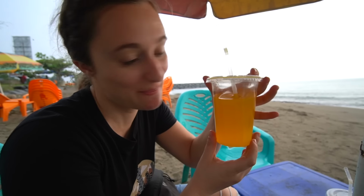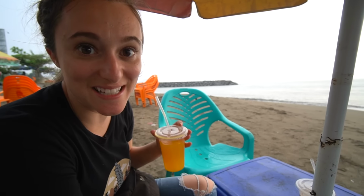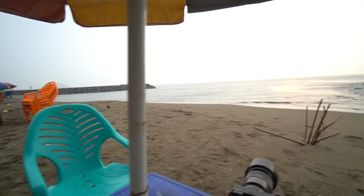We are sitting down now underneath the umbrella. We have a little drink here. This is actually like a hot Fanta. I didn't mean to order it, but oh well, it's kind of interesting. And we have this beautiful view of the beach and the sunset. It's gonna be a nice evening here.